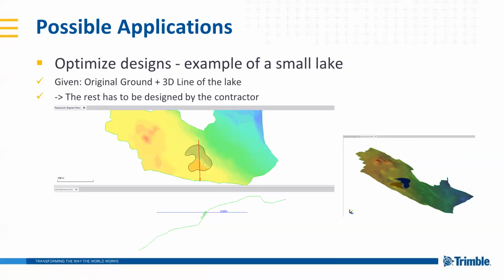Another example is here. For example, often you also get the task to do your own designs, right? So that's just a small retention lake that we have here. And everything you have is just basically the original ground, and you have a 3D line of the retention lake. And the rest has to be designed by you. So having the 3D line here, I've just created a surface. You can see that in the cross section, that is just a plain surface and a small cut fill map, but that's nothing you can work with yet.